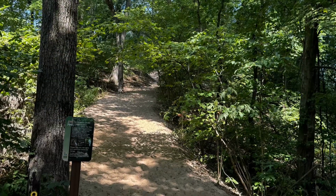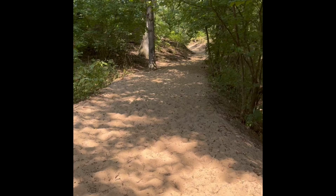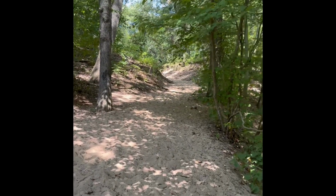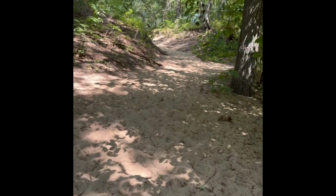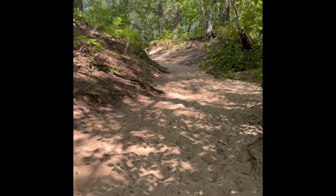We have begun our ascent up the first of the three dunes. Very lightly packed sand, of course. Seems to be normal out here. Very steep. So, it'll be a little slower going until we get to the top of this hill. And then we'll have conquered one of three.